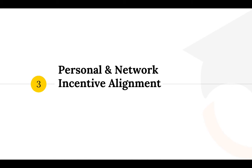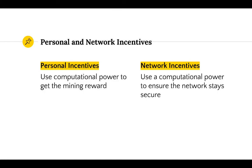All right, the last section is personal and network incentive alignment. Now this is crucial for the Bitcoin network to work. So your personal incentive to mine is to use your computational power to get the mining reward. Just like we saw before, about $8,000 if you get your block accepted. Now, the network incentive is to use all these computers from across the world in order to ensure the network stays secure. Now, these incentives are in perfect alignment, which allows us to have a peer-to-peer decentralized currency for the first time.